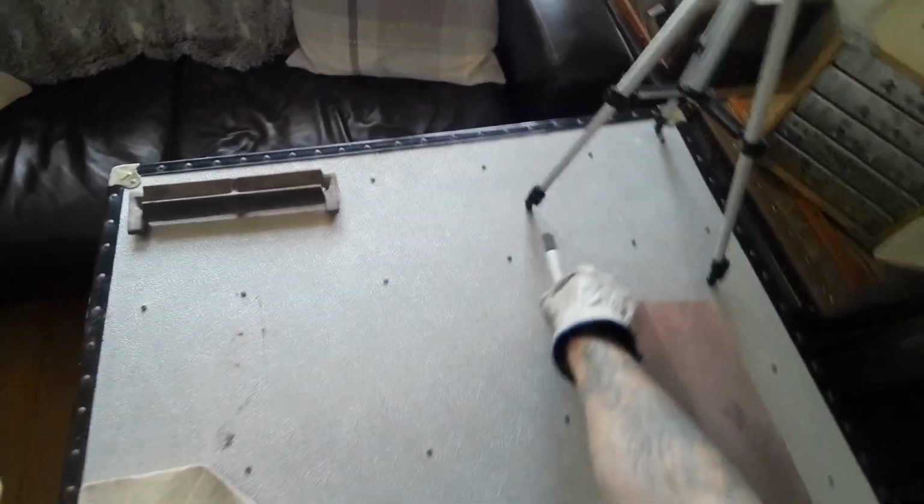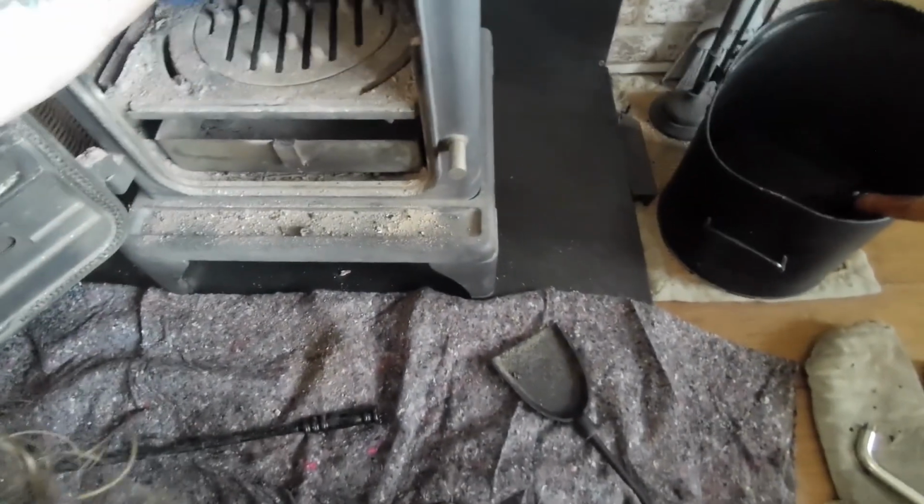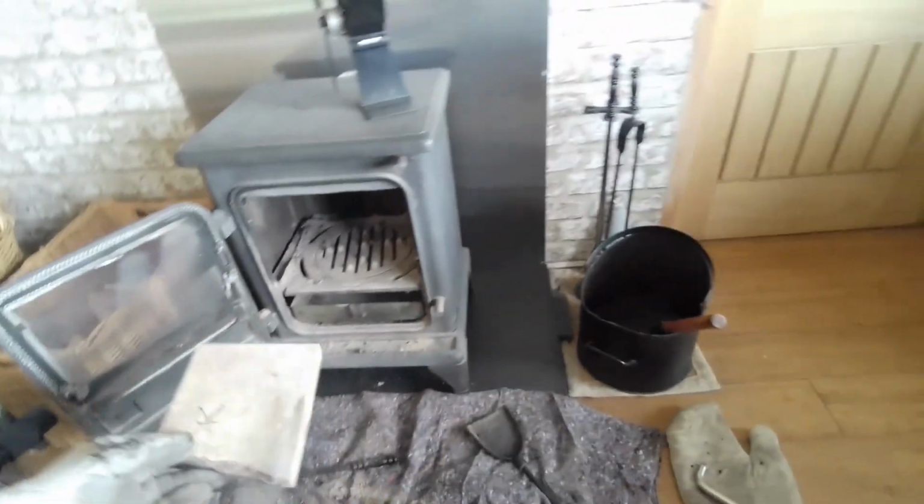I'm storing the plates over here. Now we can take the rest of these out. So left and right. And now we take the back stones out. And again I've labelled them left and right because it's split.